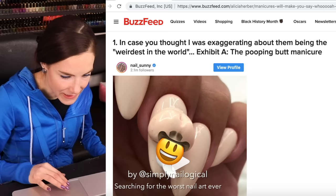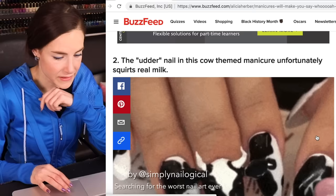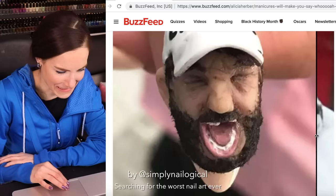Exhibit A, the pooping butt machine. There it is again. Again, I don't know if I can show this. The utter cow milk. Oh, looking at this makes me not want to put milk in my tea. Ah! That looks like an embalmed human face.